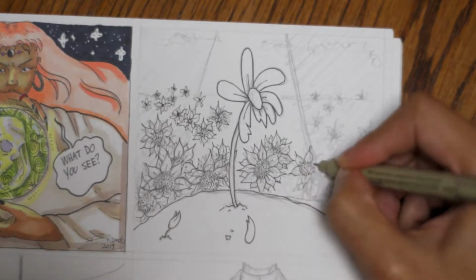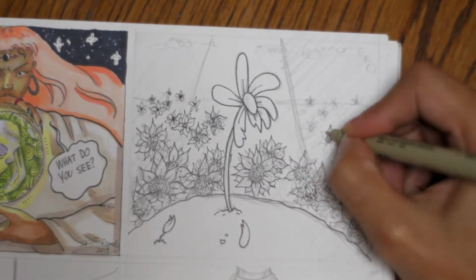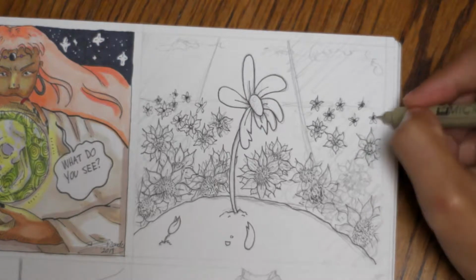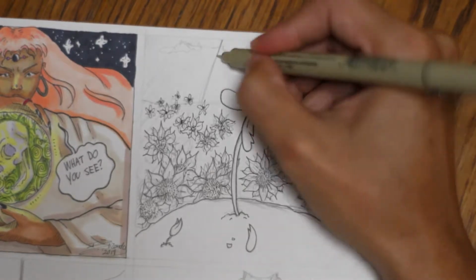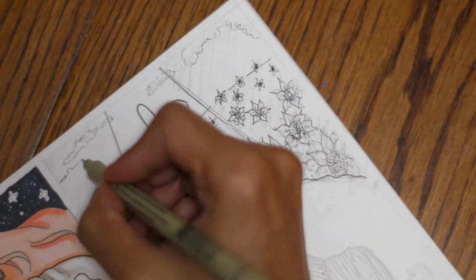So that kind of gave me the idea, combined with the flower idea. I decided to make a field of these really pretty sunflowers. At first I was supposed to fill in the entire space with sunflowers, but that was going to take too long, and like I said, I was running behind and I didn't really feel like drawing that many flowers, so I just spaced them out, just to give you the idea that it's a big field of these sunflowers.